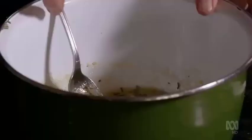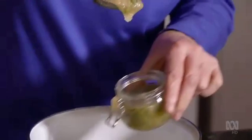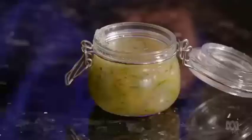So all you need to do now is spoon that into a clean glass jar, keep the jar in the fridge, and it will last for a good couple of months. That's taken no time at all to make. You can use it, or if you want to, you can give it away. Dress it up a little bit with a tie and a tag, and someone will really appreciate it because it's a homemade gift from the garden.